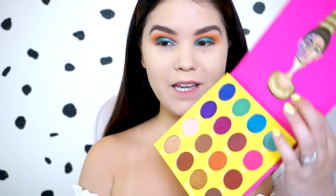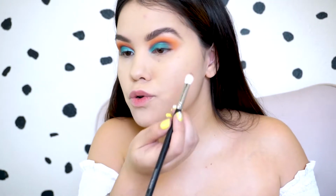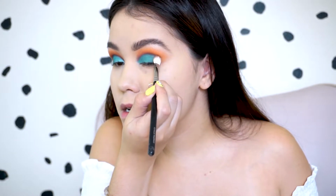I am now going to be going in with the shade Fulani right here, which is just a deep brown. And I am going to start to blend in the two shades together.